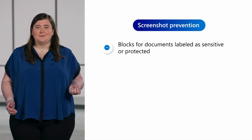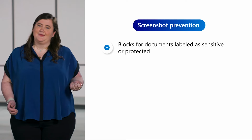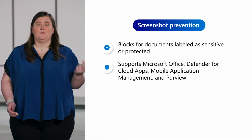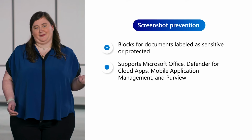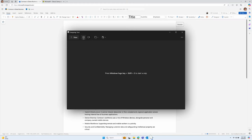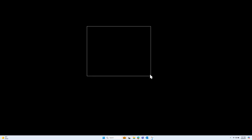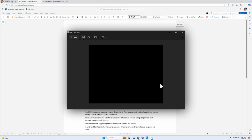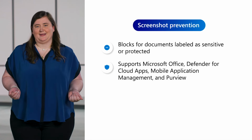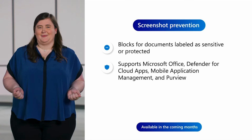I'm excited to share that we're expanding the data leak control capabilities in Edge for Business to support screenshot prevention policies set across apps. Support will cover Microsoft Office, Defender for Cloud Apps, Mobile Application Management, and Purview. When attempting to take a screenshot on desktop, you'll see visual indicators, such as a black screen, to show that the attempt was unsuccessful. Screenshot prevention support for these applications will become available in the coming months.